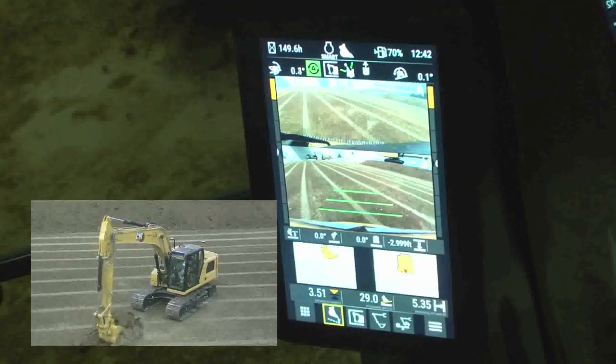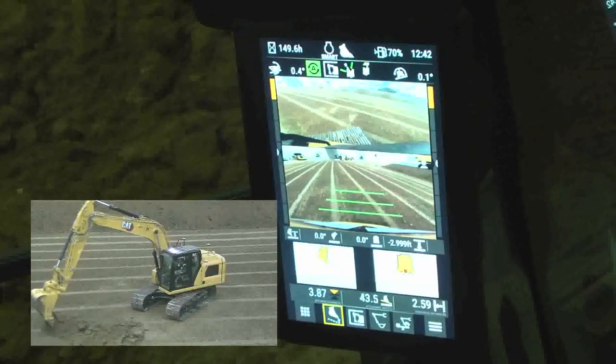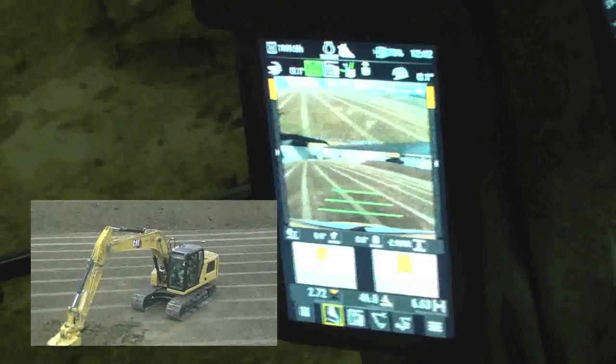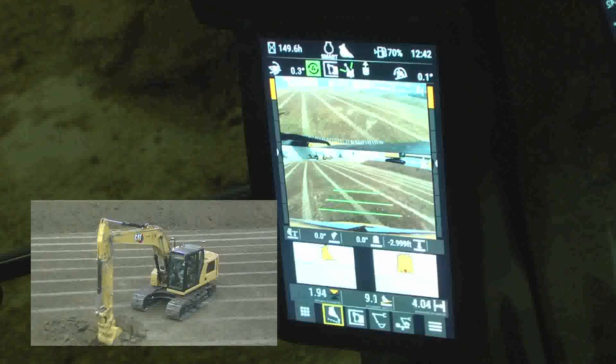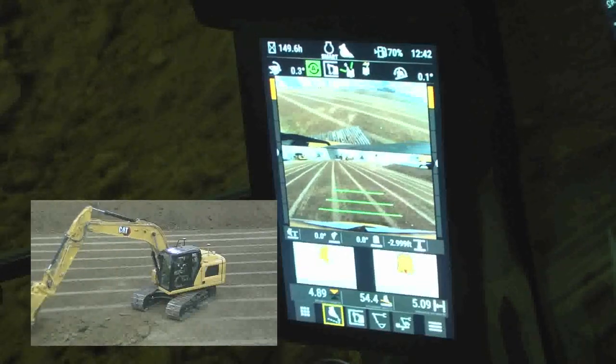Those can all work together. And as I'm going through this, you can see those numbers changing a little bit. And then as I get down to grade, it's going to tell me when I am close to grade. I just operate just like I normally would. I don't have to do anything special.